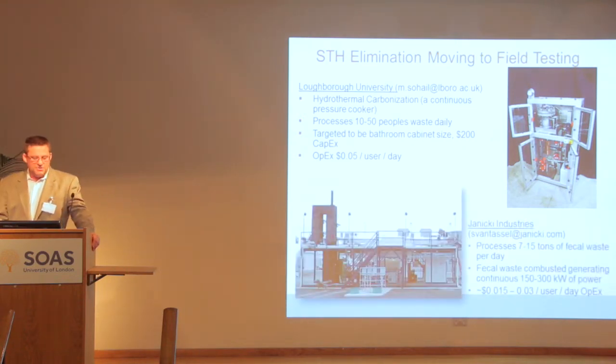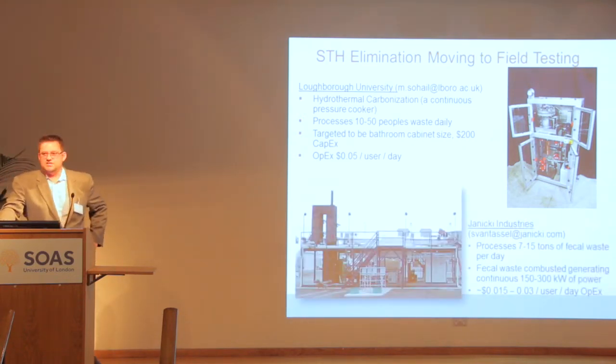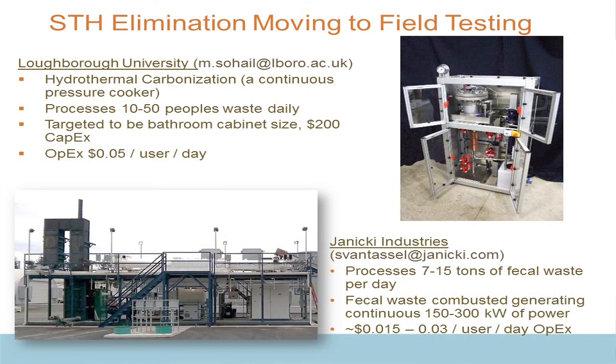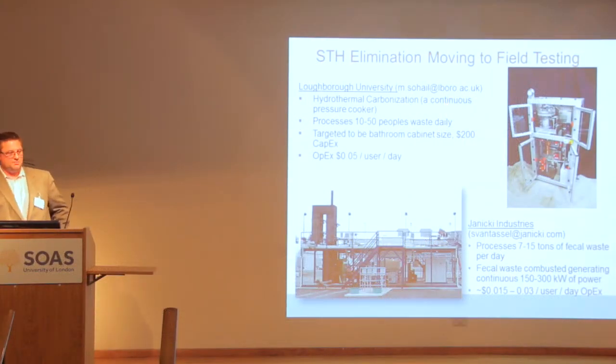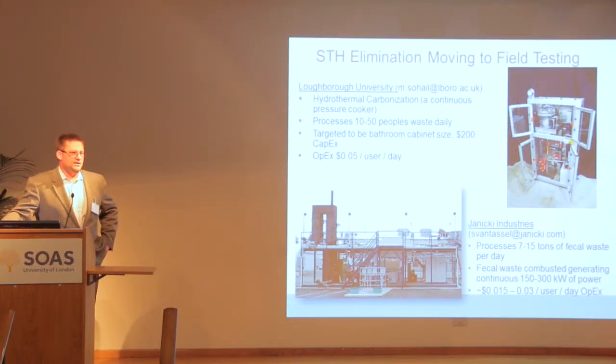The next unit here, much bigger, is aimed towards neighborhood scale processing. So where someone like Luwat may go and collect the material, or Sanergy may go collect the material, a company out of Kenya, this will take about 7 to 15 tons of fecal waste per day, and it will produce a continuous 150 to 300 kilowatts. So about every 7 tons is about 150 kilowatts continuous. Parasitic load on it is around about 20 kilowatts. So you've got a net positive 130 kilowatts being produced from your shit.